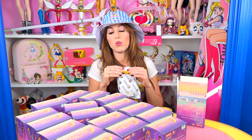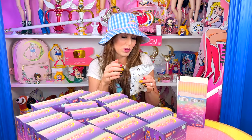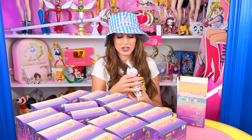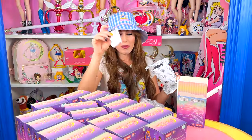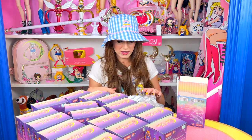I do want a full set of these for my collection on display. So since it is Sailor Mars, this is the first one we pulled, I definitely need a Sailor Mars. So we're gonna open her up and we'll take a look at all of the figures in the end as well. I'm really excited. They're packed so nice. There's that do not eat pack. I believe we don't need any more. Let's discard that. Wow, that's kind of a heavy little thing there.